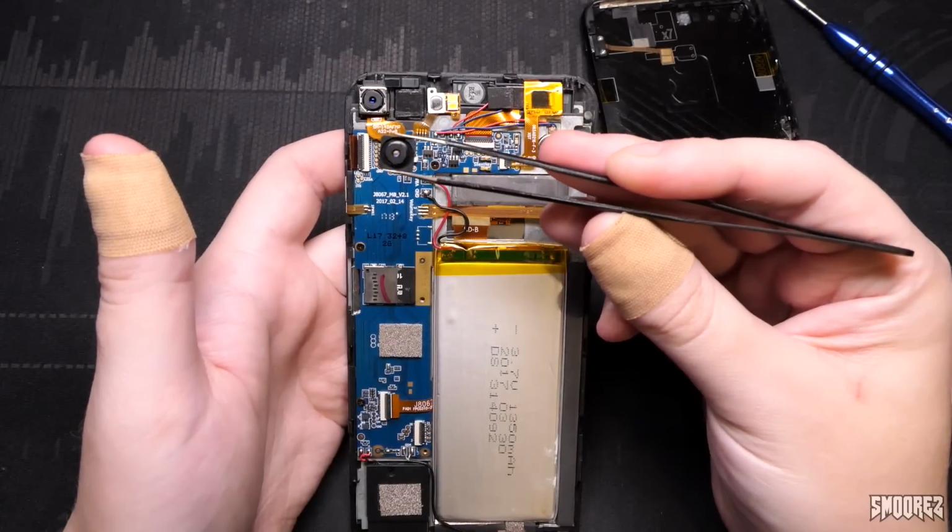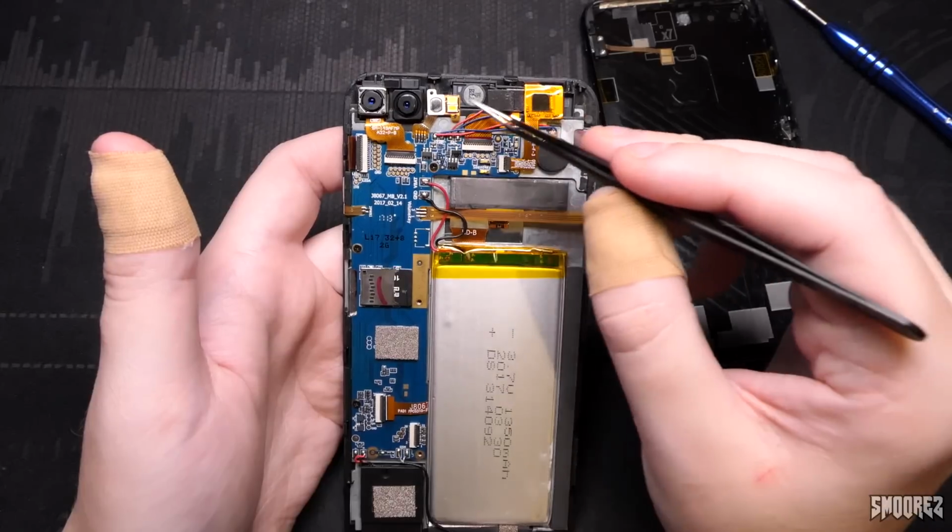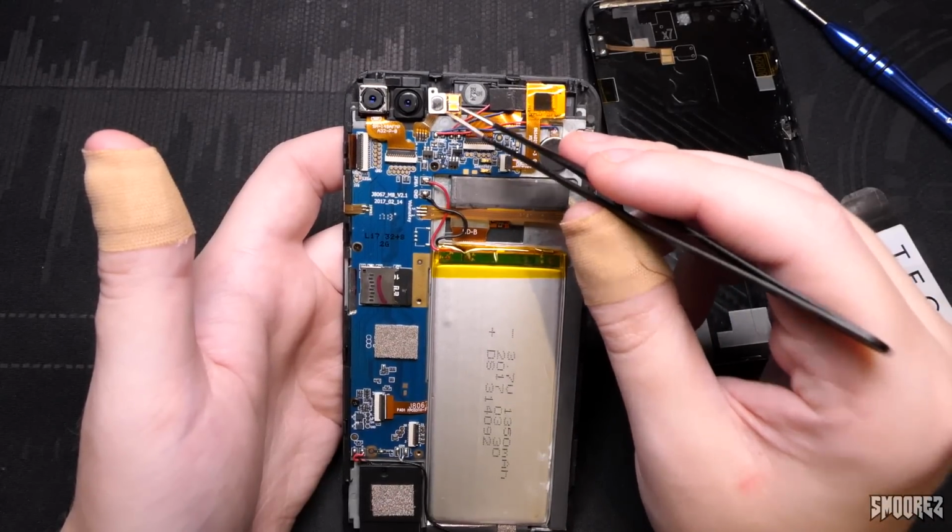I mean, this is exactly what Blackview does, so there's no issues with that. I'll just stick that back down there. We've got the kill switch. We do have 2 LEDs. It only looked like there was one. That's how dull it was.